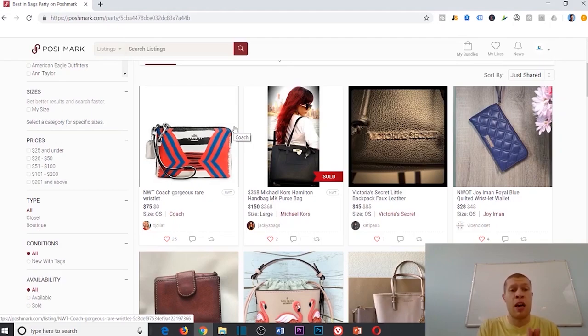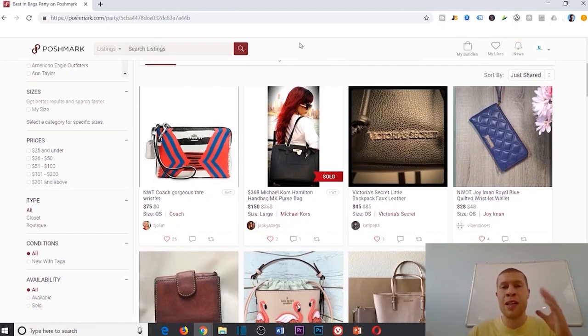If you share somebody's item, the majority of people will share yours back. By sharing their item, they're going to get a little red notification up in the right, come to your closet to potentially share your item back, and then potentially see a bag that they want to purchase. That's, in a nutshell, without getting too into it, the best way to get more eyes on your content on the Poshmark app, right?